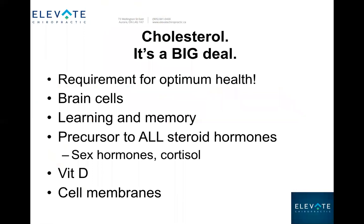And cholesterol is a big deal. It's required throughout the body. Brain cells, learning and memory. Cholesterol is the precursor to all steroid hormones. It's required to make vitamin D. All your cell membranes require cholesterol. Cholesterol is your friend, absolutely.